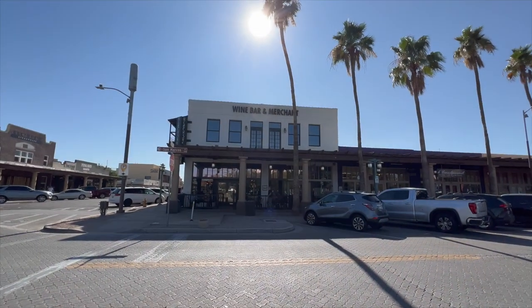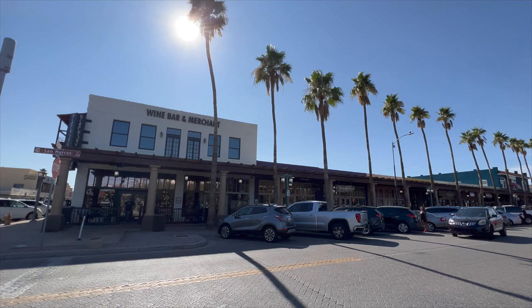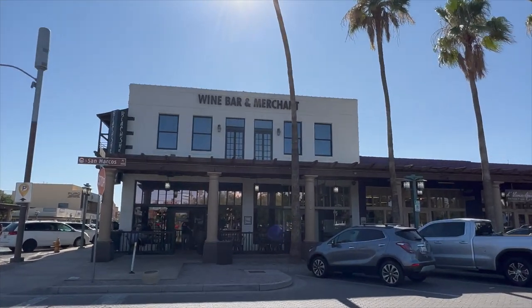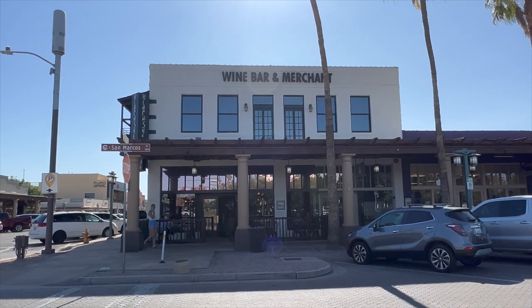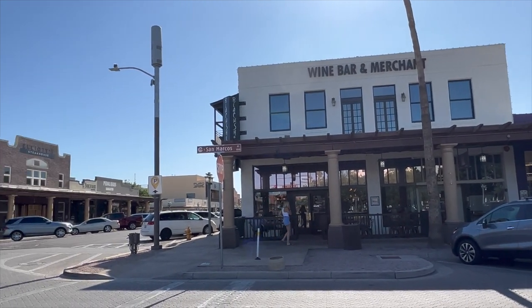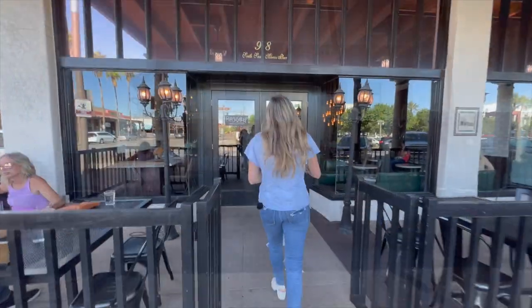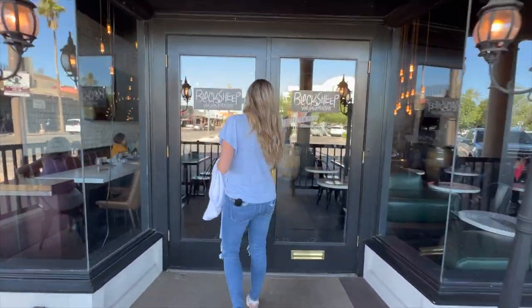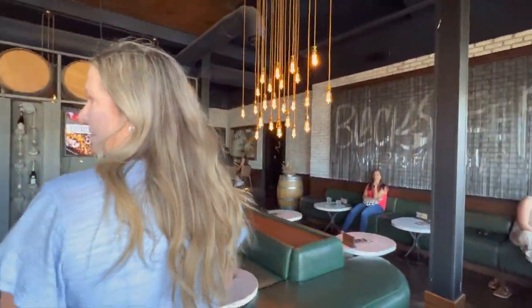Good girl. So Haley and I are here in downtown Chandler. We're gonna go to this cute spot, Black Sheep Wine Bar and Merchant, for some happy hour. I'll show you guys inside. It looks really cute from the outside, and this place has changed so much over here. So many cute restaurants. Cute.